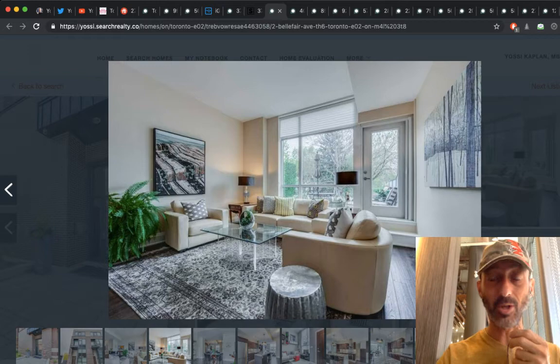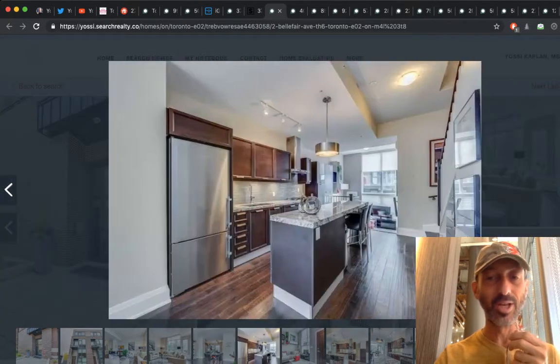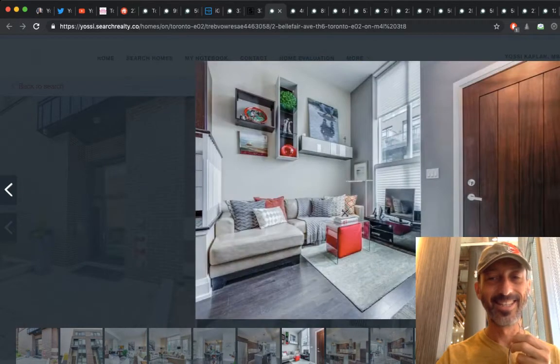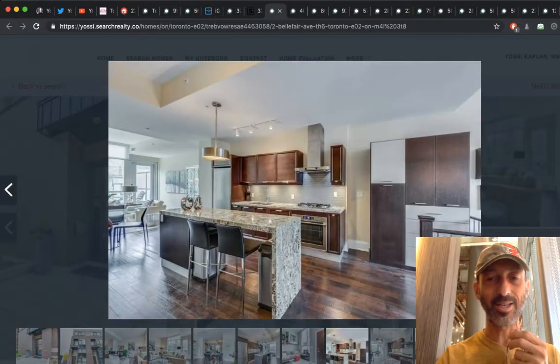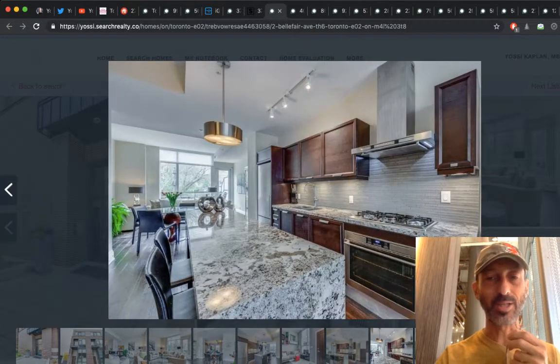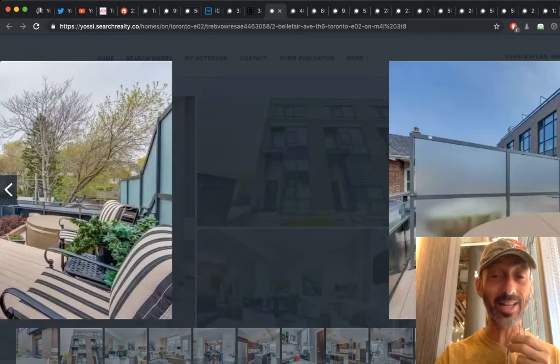You can see the quality of the finishes here is very nice. The floor looks really nice to me, at least from the pictures. Kitchen is modern with a touch of country style. Okay, nice white door, high ceilings. That's a proper home. It's a large home, and we've got a nice outdoor space. And I really like the outdoor space, especially now with summer finally here.